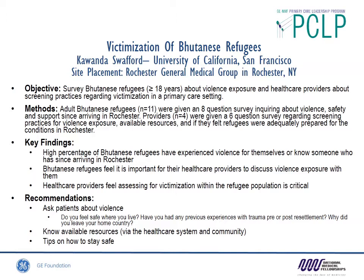Also, Bhutanese refugees feel it is important for their healthcare providers to discuss violence exposure with them. Also, healthcare providers find assessing for violence exposure is critical and needed within this population.